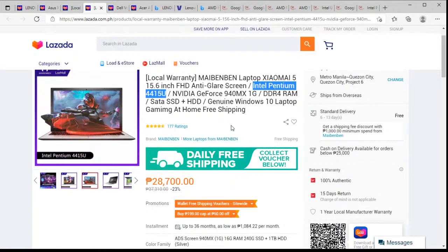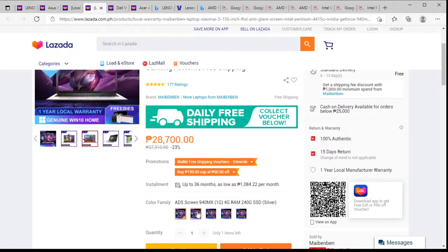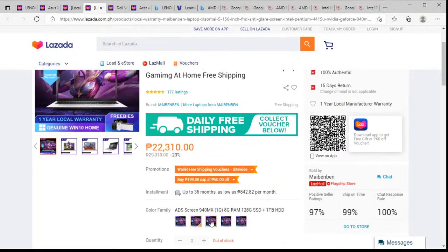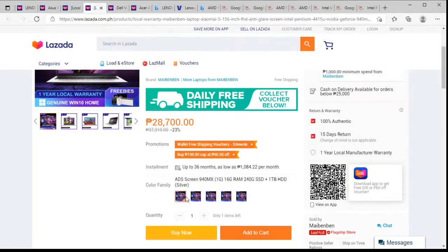Maganda kanyang specs, DDR4 RAM with SATA and HDD. Yun nga lang, you're sacrificing your performance kasi pagdating sa gaming laptop ng ganitong presyo. Because the Pentium processor is not really that too powerful na medyo okay lang siya. Sayang, out of stock yung iba eh. Ayun, may option dito which is the 2700 kung gusto nyong mag-aim, but ito yung pinaka-viable option.